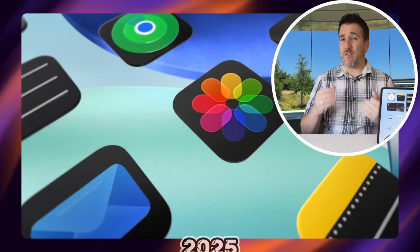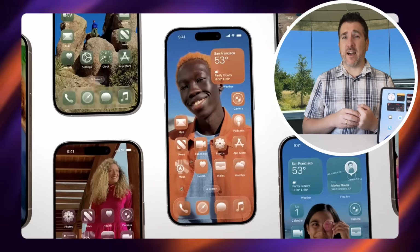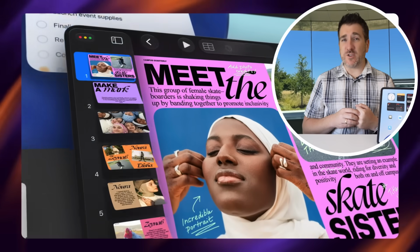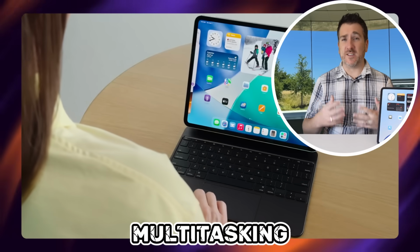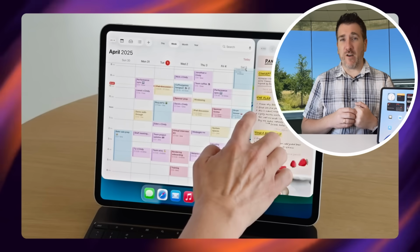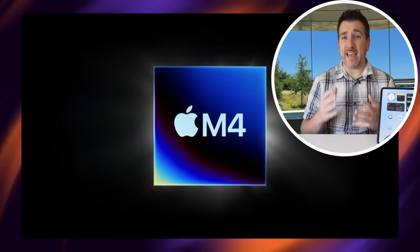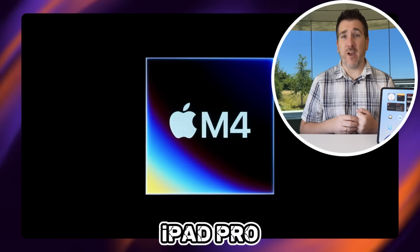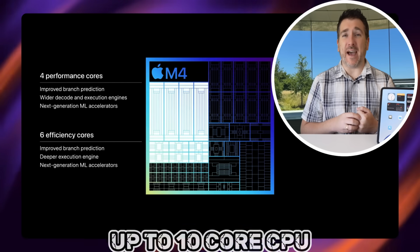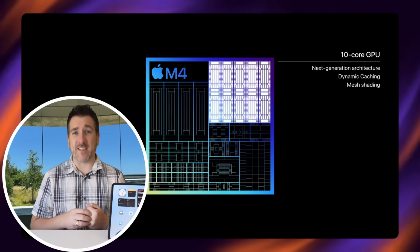And also in 2025, with iOS 26 and iPadOS 26, and especially with those new multitasking and windowing abilities, it's definitely made the new iPad Pro worthy of getting now. But not only this, the chip inside the iPad Pro is also super powerful too. It's the M4 chip, and this is the first time it debuted, inside of an iPad Pro, and it is really great to see, with its up to 10-core CPU and 10-core GPU.